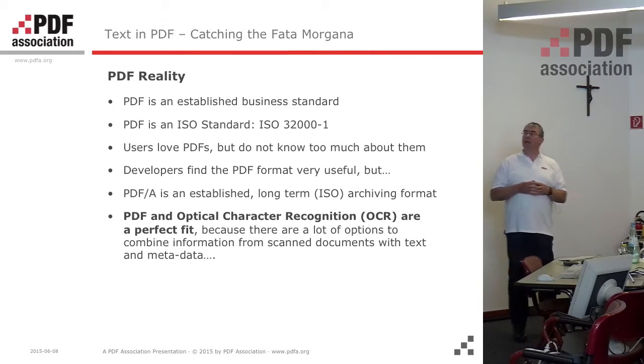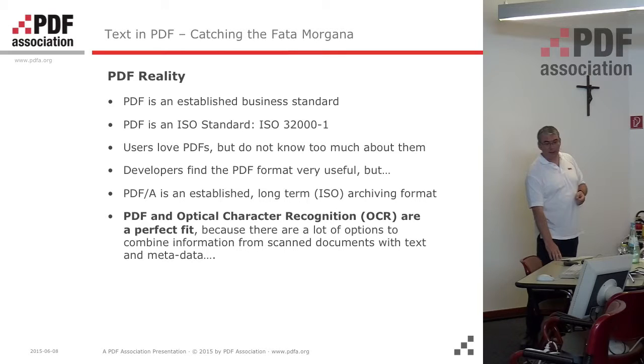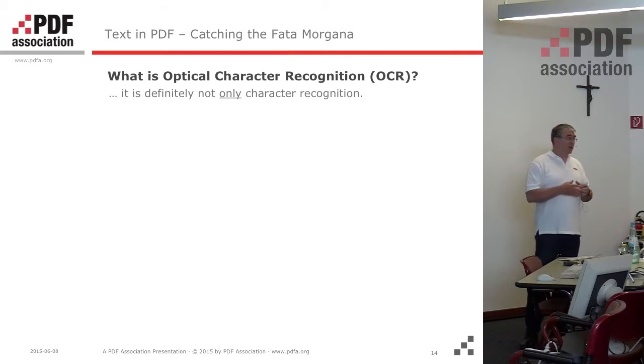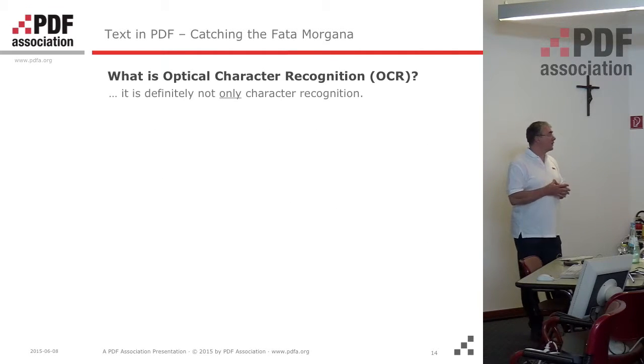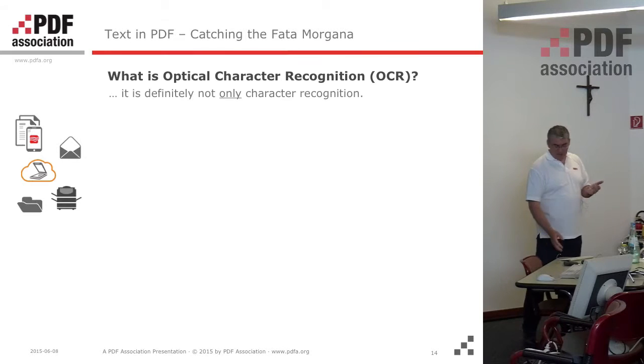And we also know that PDFs and optical character recognition are a perfectly good fit. Because then you have a format where you combine the original image information from the scanned document with your text layer and the metadata and treat it as a whole document inside. So now I would dig a little bit more into it, because I'm not expecting that everybody knows what OCR is. OCR is optical character recognition. But in a few minutes, hopefully you know that it is not only character recognition. This is what people actually do not really see.